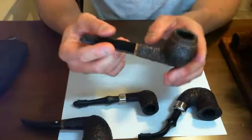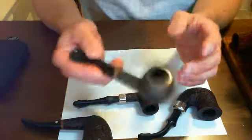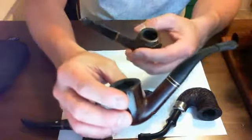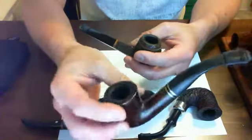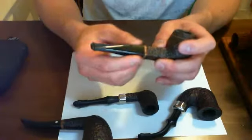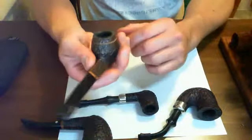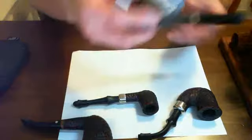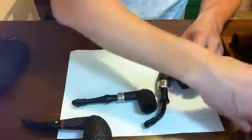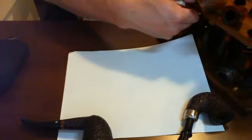And how much did this thing go for? $84. Oh, the Savinelli, the Morino, I purchased this for $60 and change. So that was actually one of my early expensive purchases. And this one, $84 from Smoking Parts. So we're still talking a nice chunk of change there for Savinelli. Of course, they are very famous pipes, and they are a big brand and well made. So I have no issues with spending that kind of money for a well made pipe.